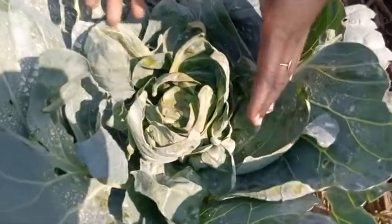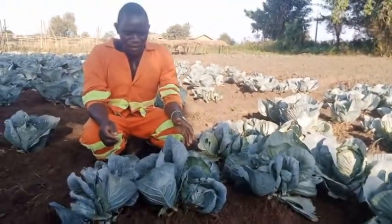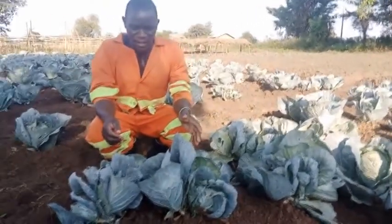Take a look at my cabbage. I'm by the name of George. I'm very proud to be here in a little training center.